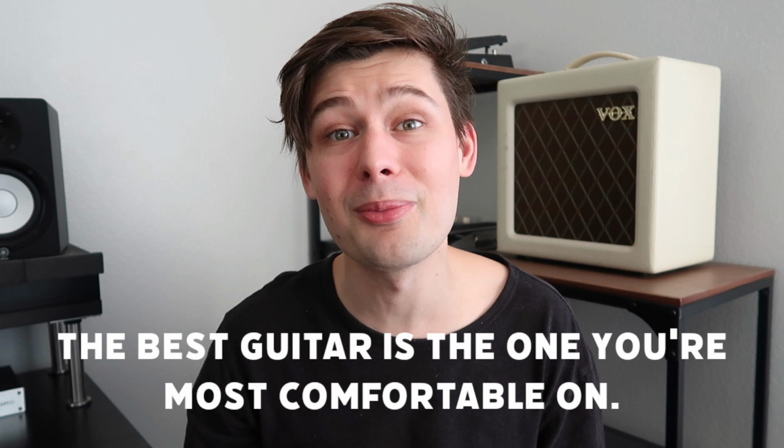To you, it could be an earth-shattering difference, and maybe I'm just an idiot, I don't know. But I can say this confidently. The guitar for you is the one you feel most comfortable playing on. I feel more comfortable playing the Les Paul. I love the shape of the neck. I have a lot of sentimental value with it, and I have an emotional connection to that guitar.